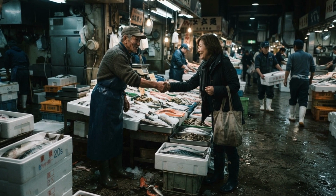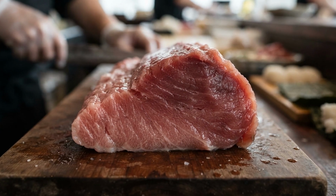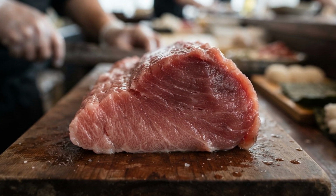I bought from the same 3 men for 20 years. They saved me from more bad fish than my own eyes did, because they knew I'd be back Thursday, and they knew I'd remember. So let me give you the whole morning in one breath. Whole fish first, clear bulging eyes, red wet gills, flesh that erases your fingerprint. Sea smell, not fish smell. Shiny tight skin, no gaping. Be suspicious of perfect red tuna, frozen at sea beats tired fresh. Ask what came in today, and find the counterman who tells you no.